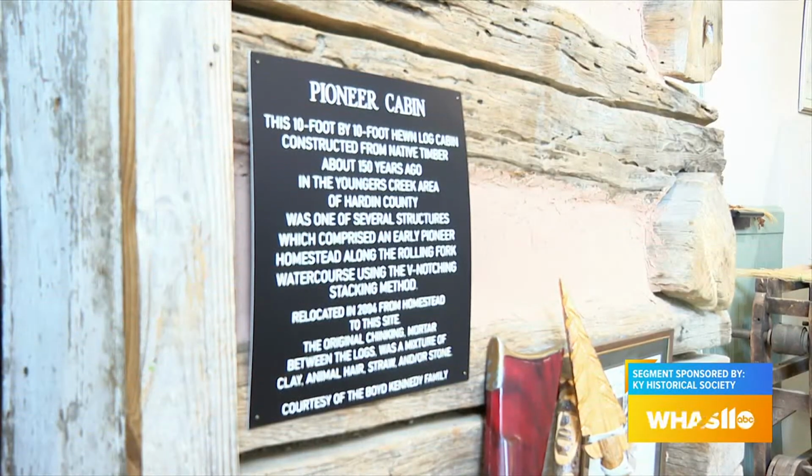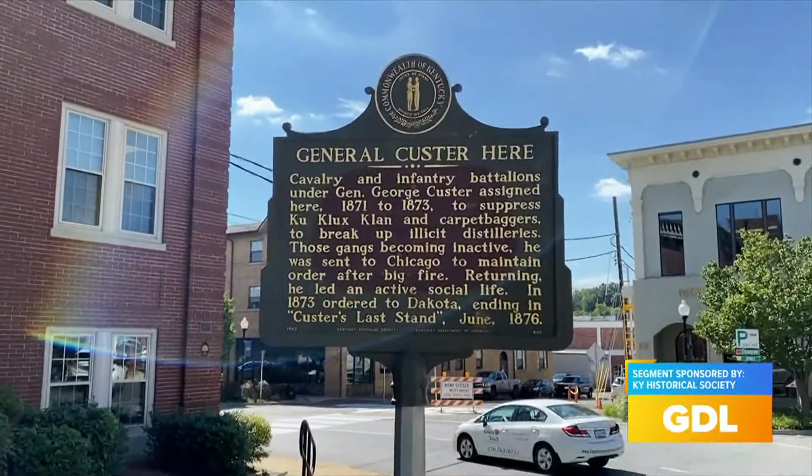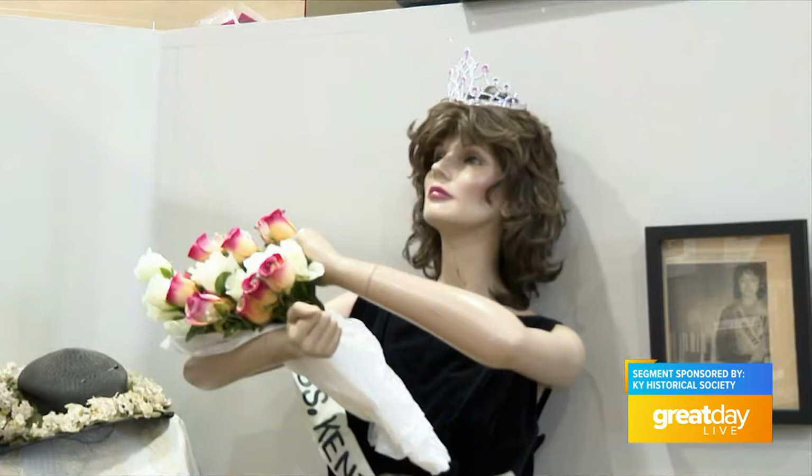We've got Civil War displays. We've got 2 former presidents that lived here at one time, or were here at one time, the same time, Abraham Lincoln and James Buchanan. Of course, he mentioned Custer being here after the Civil War with the 7th Cavalry. We've got just an enormous amount of displays in here.